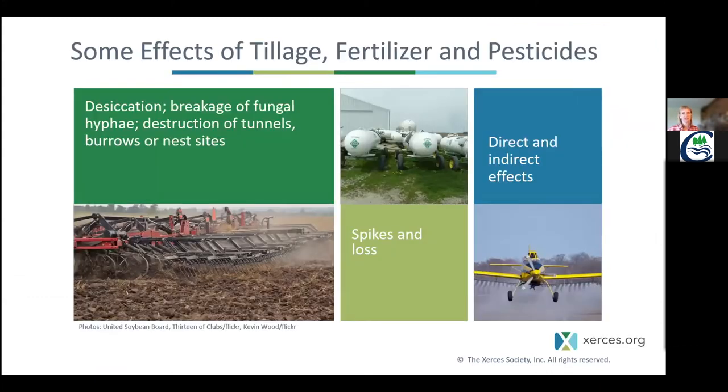Tillage is going to cause desiccation, and the environment these animals live in will dry out. It breaks fungal hyphae, and it destroys the tunnels, burrows, and nest sites. Synthetic fertilizers deliver a spike of a single or a few key nutrients, and you get correlating spikes in populations of microorganisms. A lot of that is also excess and is lost either to water or the atmosphere. And then pesticides, which include insecticides, fungicides, herbicides, and miticides, of course lead to direct and indirect negative effects on these soil ecological communities.